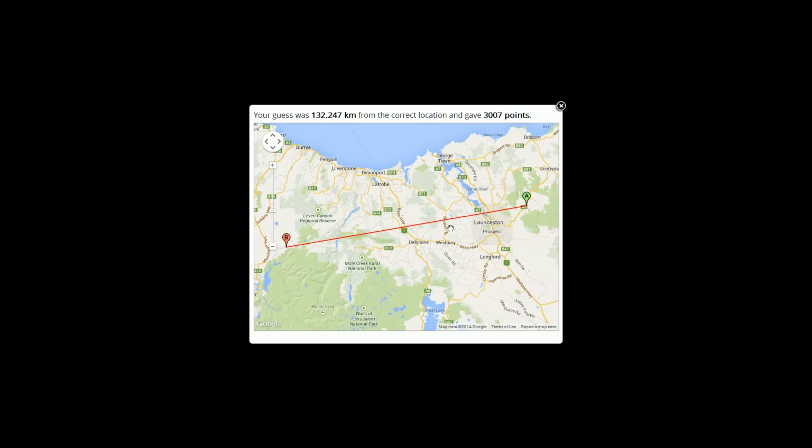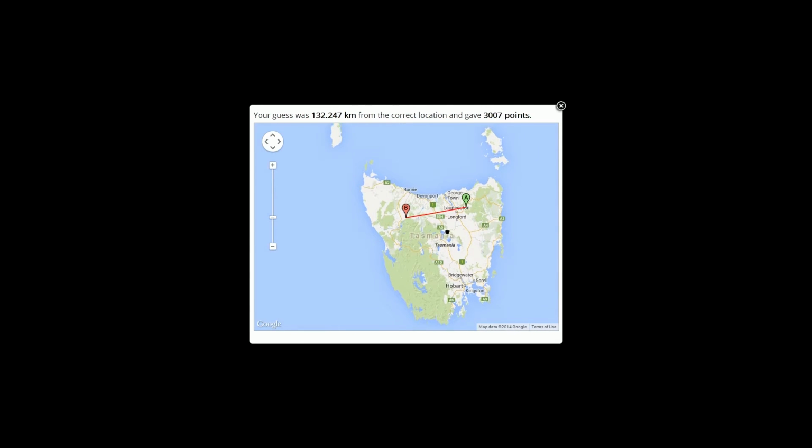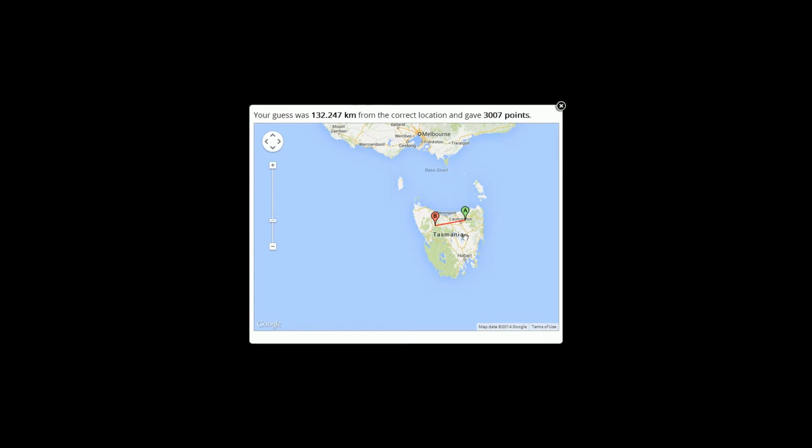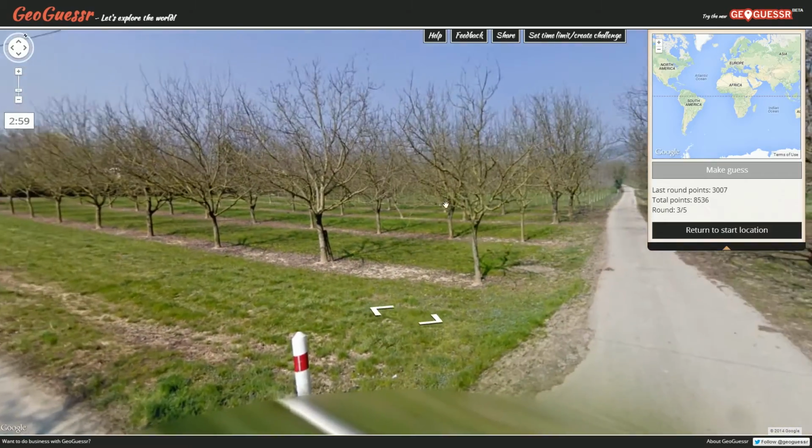I would like to make... wow. Well, I'm going to say that that was a fairly good guess. I'm glad the Tasmania thing turned out properly. So I just laugh and I say, like, wow. I mean, these are just guesses, but they turned out pretty good.